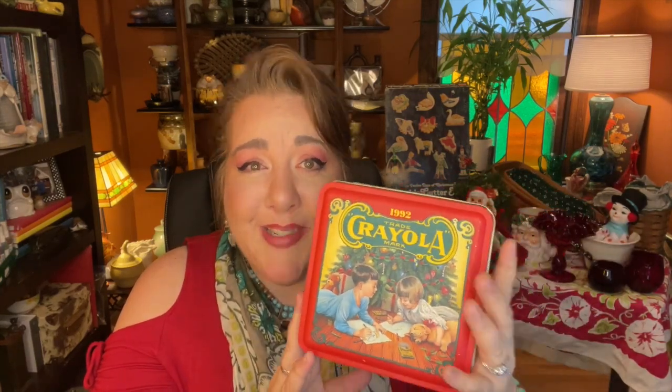That's how I do my mystery tins. I send out a survey, ask you a bunch of questions, and hopefully I get some answers that will help me put together a box that you will love. I love doing these, and the people who have gotten them, I get great feedback. They love to open them up and see all the things that usually align with their interests.